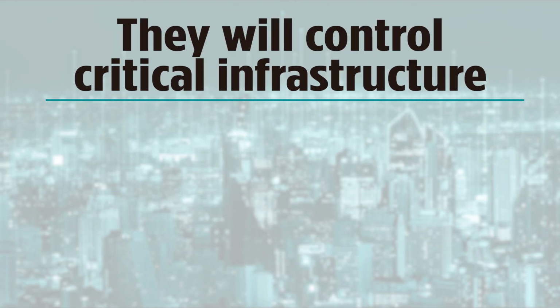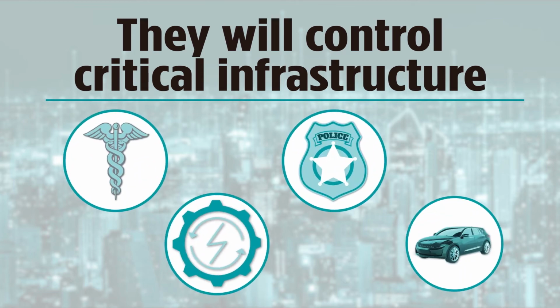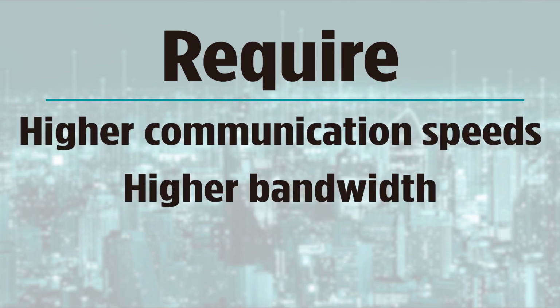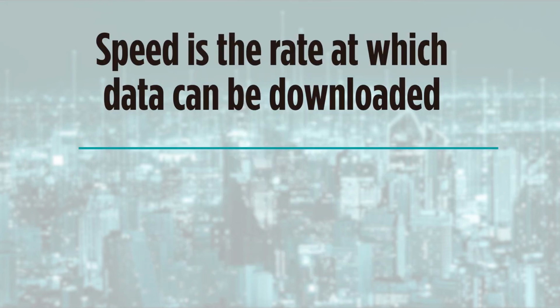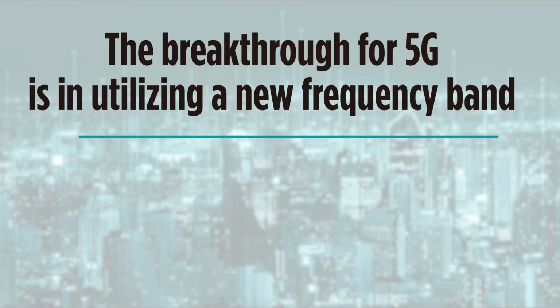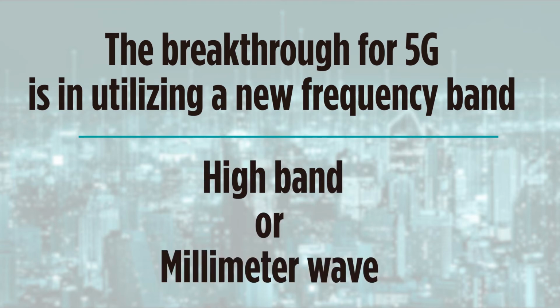They will control critical infrastructure in healthcare, in energy management, in policing, and in transportation. And to do so, require higher communication speeds, higher bandwidth, and lower latency. And this is what 5G promises. Speed is the rate at which data can be downloaded. Although 5G will continue to leverage existing 4G low-band and mid-band radio networks for longer haul signals, the breakthrough for 5G is in utilizing a new higher frequency band, high band or millimeter wave, for short distance signals.